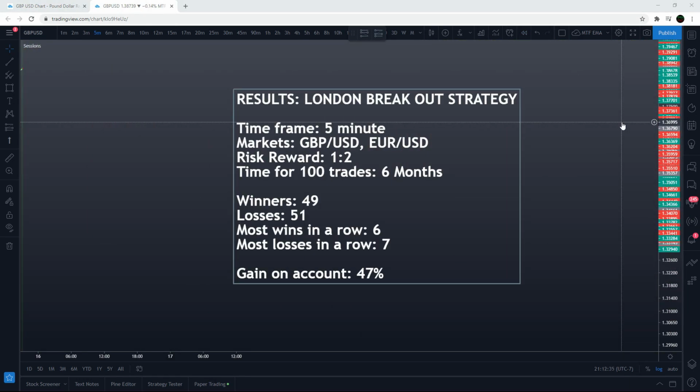All right, the results are in after the 100 tests of the very popular London breakout strategy, and the results are good. So the strategy that everyone knows and loves did do well. One thing we need to keep in mind, though, is that it's very subjective, and there was no way for me to make it extremely objective without completely changing the strategy. So keeping it in its true form of the London breakout strategy, it's going to be subjective no matter what, unless you completely change it. So yeah, it is what it is.